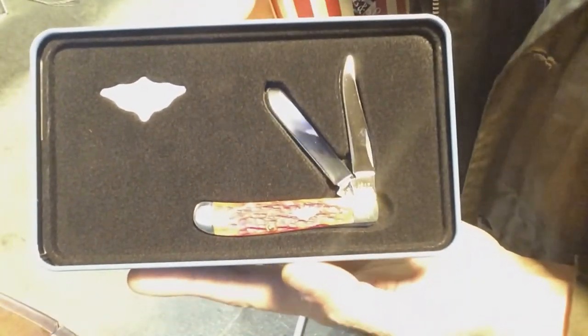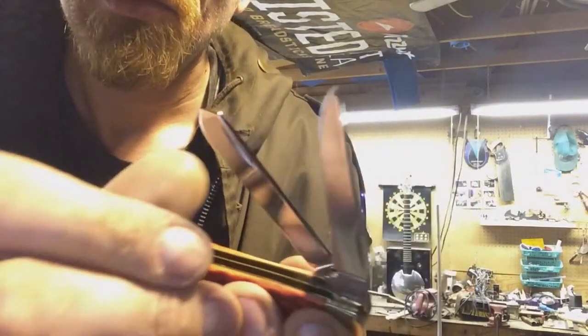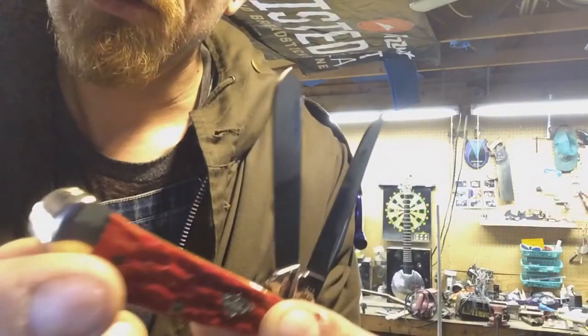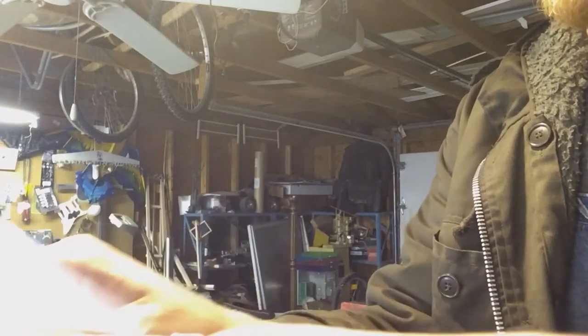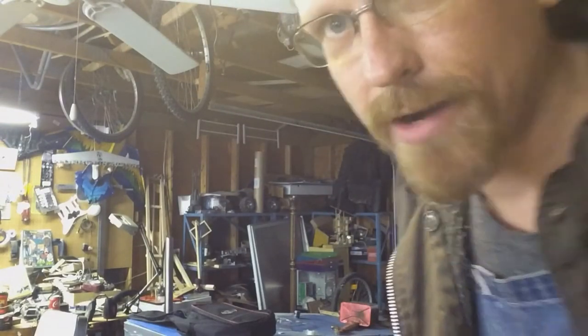Yeah, cool. There she is. Oh yeah, there it is. Very sharp, very sharp. Straight out of the package, folks. Straight out of the package. That is a sharp knife. Boy, I really like that.